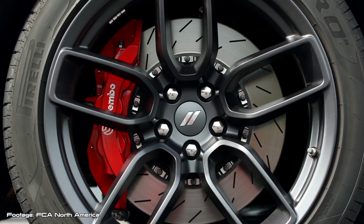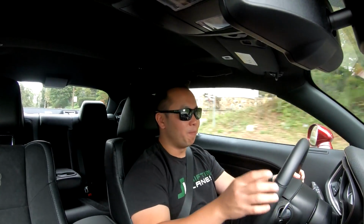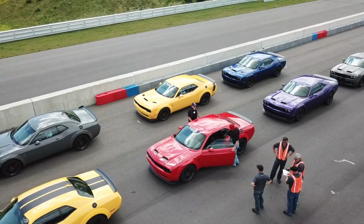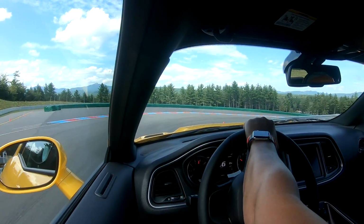And with this one, it also comes with floating rotors in the front. So floating rotors give you a couple of benefits. First one is that it has reduced unsprung weight because it has a steel rotor and also an aluminum hub. So reduced unsprung weight means better handling and just lighter weight in general. The other benefit of having a floating rotor is that you have better thermal management.